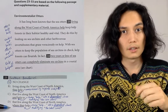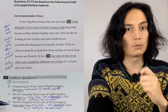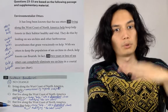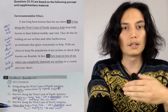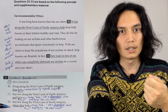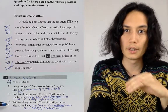All right. Answer choice D functions in much the same way. The error that it makes is almost the same error. It takes that word help, changes it from the main clause into a mere subordinate or dependent clause, and doing that takes the main verb of the sentence away, so we've ended the sentence without saying anything about sea otters. But let's read through it because it operates in a slightly different way, and we're going to go into detail on that. So again, just replacing it here.